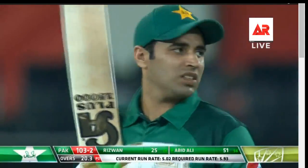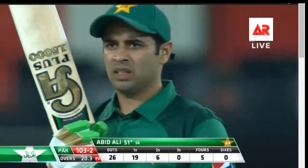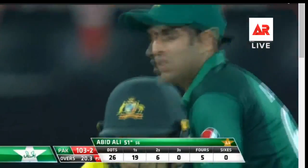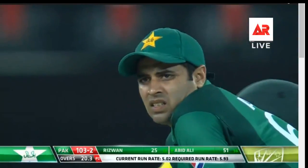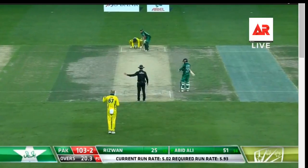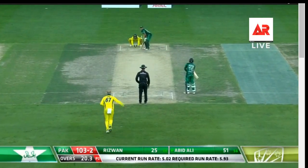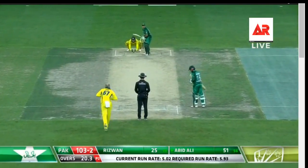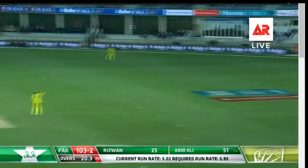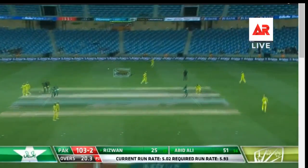Yes, 50 on debut. Ramiz Raja, we told you that. I remember clearly Ramiz got 50 on debut. Who was that against? Come on. India. New Zealand. And against the great Richard Hadlee.